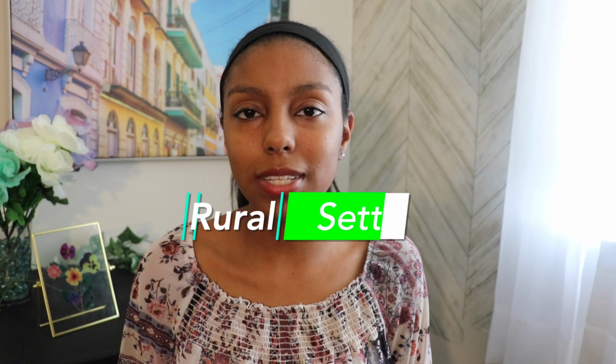Rural settings. This is actually a more rural area in Fairfax, which is great because a lot of times you're able to own some land here, and it's a lot more slower paced than, you know, the urban parts of Fairfax. So if you're into that feel, then Clifton might definitely be for you.